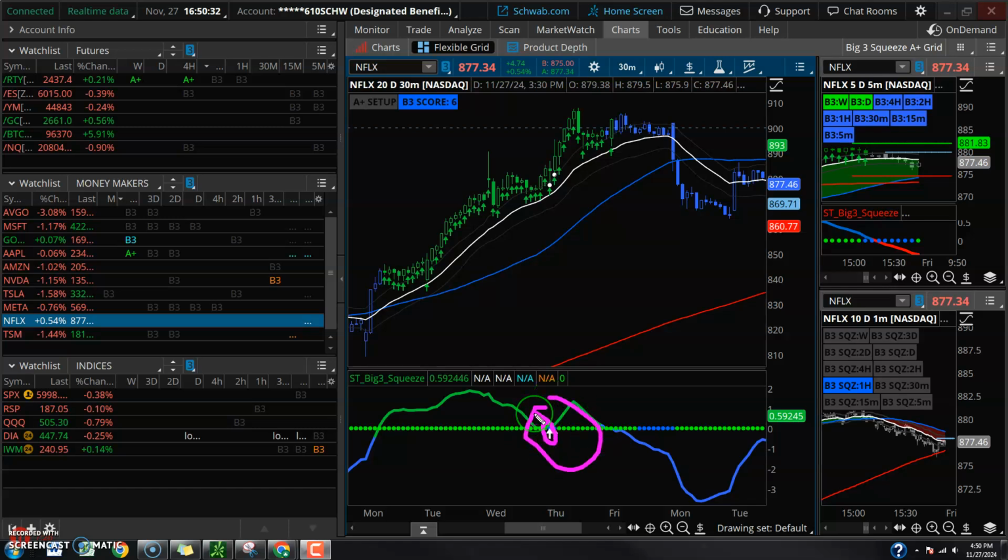You're getting the white arrow. Strongest name on the board. Really clean 30-minute squeeze. You had really good multi-time frame alignment. The other kicker was you had the call wall up here at 900. All right, spot gamma call wall, big round number, big psychological level. That 30-minute squeeze prints a buy trigger around 880. Window of opportunity to catch a $15, $20 push into that $900 call wall.